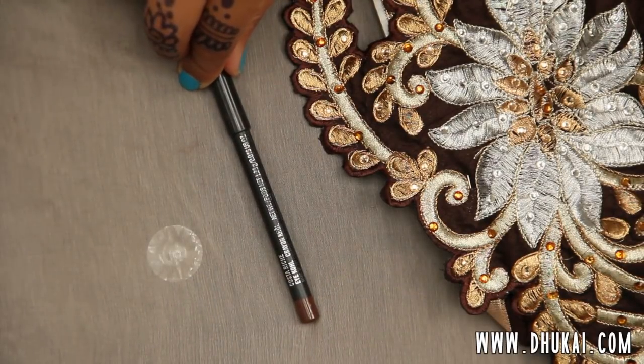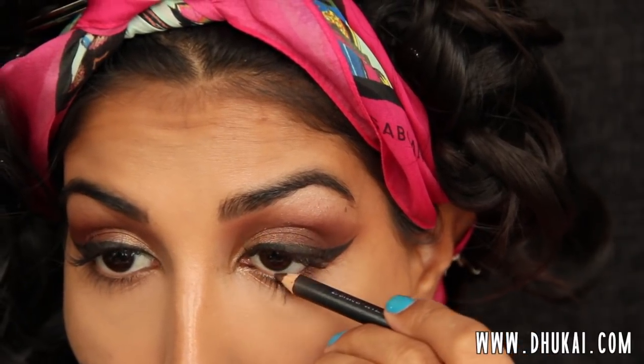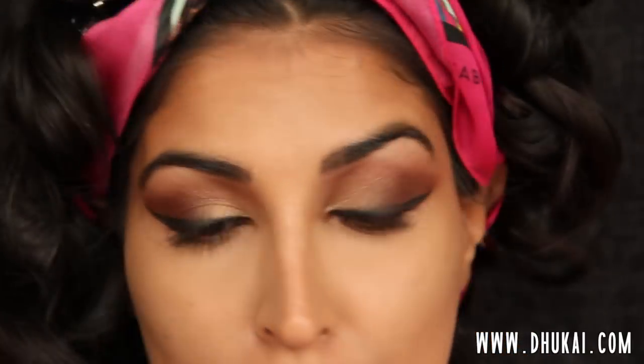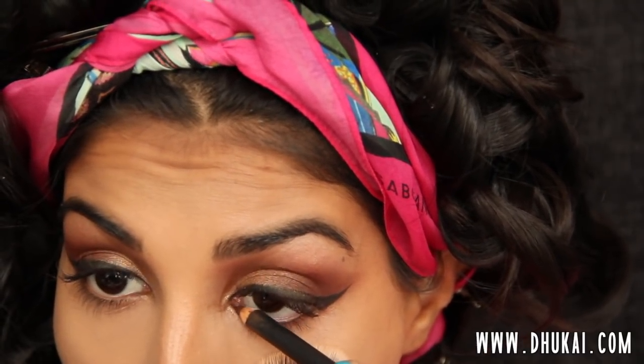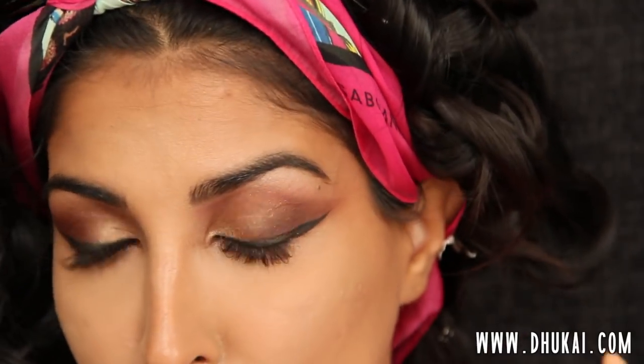Then for my waterline, I'm taking this reddish brown color. It's really similar to the eyeshadow that I created the wing with. It's a beautiful reddish brown. Love this color, especially if you have pretty much any color eye. It works perfectly, it really brings out your eyes. So just running this along my waterline.